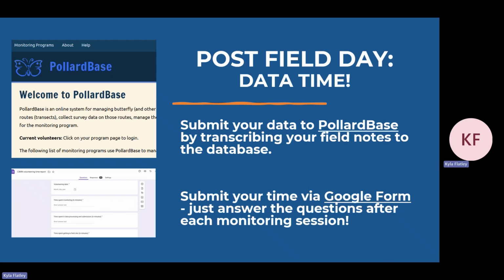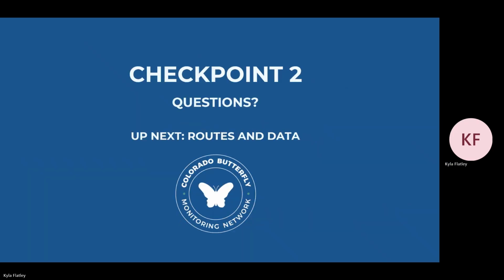All volunteer time is submitted on a Google form, which you can access from the PDF version of the training or on Butterfly Pavilion's website under CBMN resources. We have covered an overview of the program and how to monitor. Next, we will cover how to make your own monitoring route and how to enter data into Pollard Base.